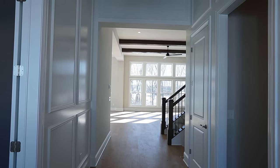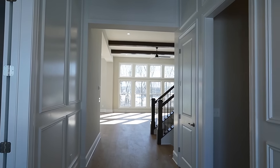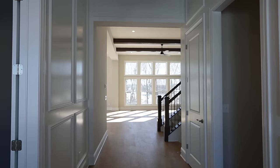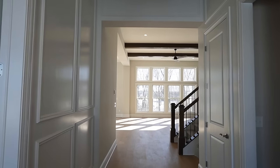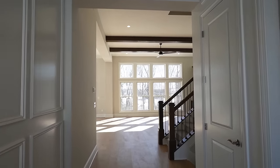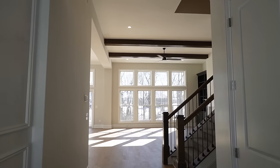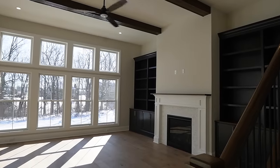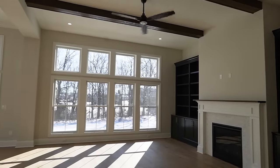Immediately, I like the entrance of this house. See how it's kind of airy and open? Again, I didn't like how in that first house, I immediately just saw stairs and a wall. This just felt more open and elegant and grand. And again, the floor to ceiling windows, it just brought in so much natural light. It was so pretty. I'm so sorry for the shaky footage. It's very hard to get still footage with this camera.